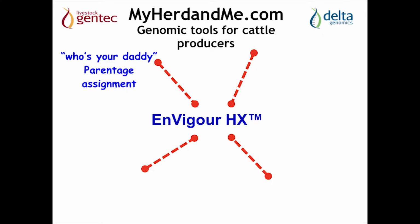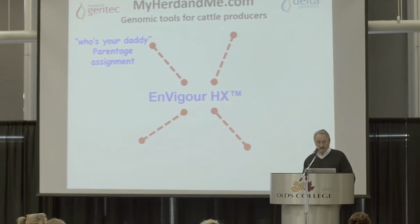But primarily the tools are under the name, which is parentage or sire identification. We call it Who's Your Daddy, just because it makes some people laugh and offends others. But in any event, that's kind of a neat way. And it's essentially because we're using SNP technology there and the price is coming down. And a lot of those new developments in that area have come about because of the work that Delta's done and Livestock Gentech have done in collaboration with others. I only do a little bit there just to show you the value of parentage.